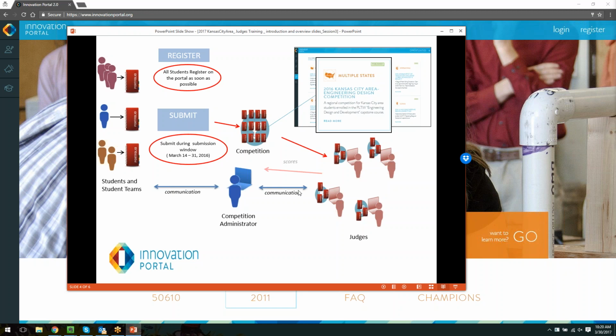And then on April 15th, it's time to package your scores up and send them back to Anne, and then she can rank each portfolio to know which one's in first place, second place, third place, and on down the line. It auto-calculates based on the scores.